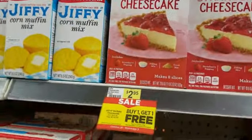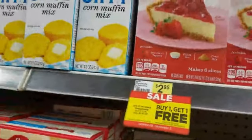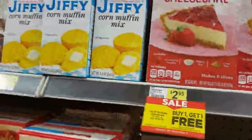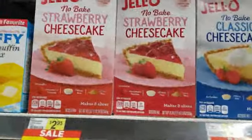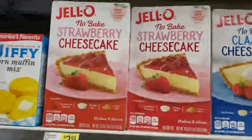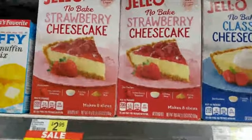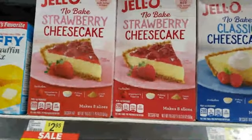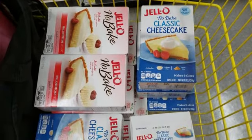Okay, so here we are at Dollar General. So we have these Jell-O no-bake cheesecakes. They are buy one, get one free. And actually, they're on sale. So we're going to get 6 of them because on the app, if you buy $6 worth, then you get $2 off. So that makes them about 35 cents a piece, which is a great deal, especially for the holidays coming up. Okay guys, so I have $6 worth, which means there are 12 boxes.